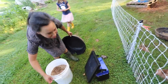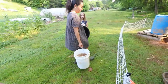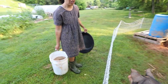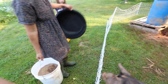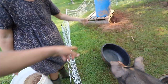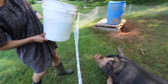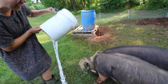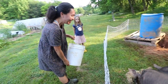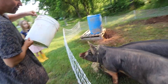All right, don't charge me. What might be easier is if you don't go inside maybe. Okay. Just put it like right here. You're touching the fence. That's fine. And then just lean over and dump it. That might be too far for you. Okay. Dumped it on. Oh, they're wearing it. Can I pour more in there?